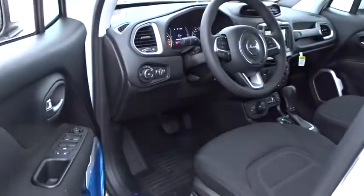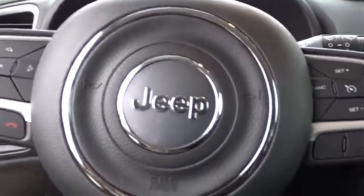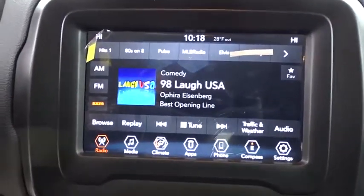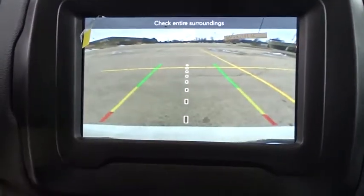Traction control, Bluetooth, power steering, cruise control, fog lamps, compass, power windows, trip computer, remote power door locks, daytime running lights, airbags, tachometer, head-up display, rear wiper, power heated outside mirrors, tire pressure monitoring system, rear spoiler.